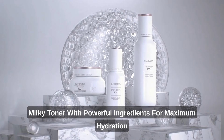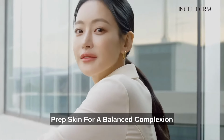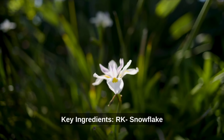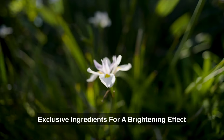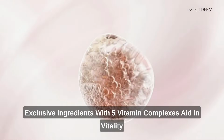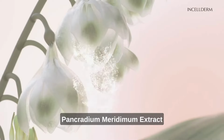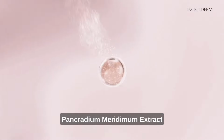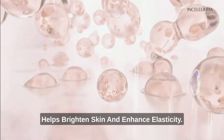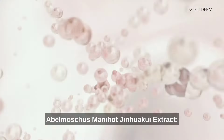Milky toner with powerful ingredients for maximum hydration. Preps skin for a balanced complexion. Key ingredients: RK Snowflake, exclusive ingredients for a brightening effect. Radiansome, exclusive ingredients with 5 vitamin complexes, aid in vitality and skin brightness. Collagenere, patented ingredient that helps enhance skin elasticity. Pancratium maritimum extract helps brighten skin and enhance elasticity. Abelmoschus manihot (jinhuakui) extract, patented ingredient that helps brighten skin and enhance elasticity.